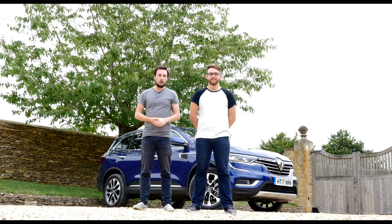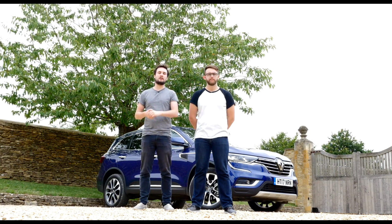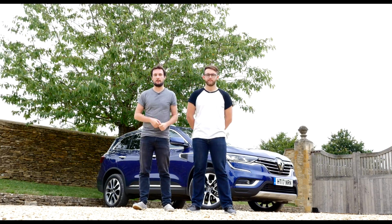Now, in terms of pricing, the new Renault Koleos starts from £27,500, while the range top with the signature trim starts from £29,800.